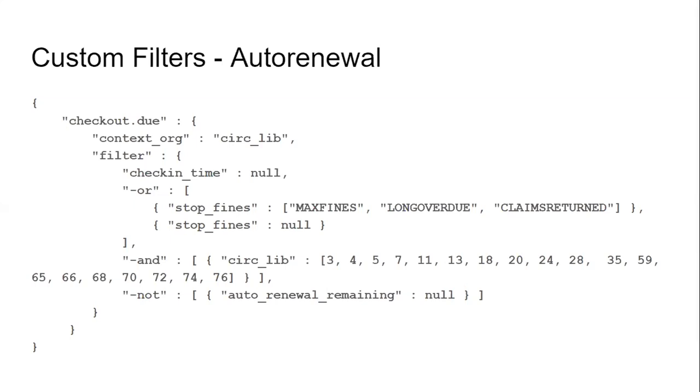And when the trigger processes and it fails, by default, it will send an email to a patron saying, hey, this non-renewable item, I couldn't auto-renew it. So we just don't want those to go.